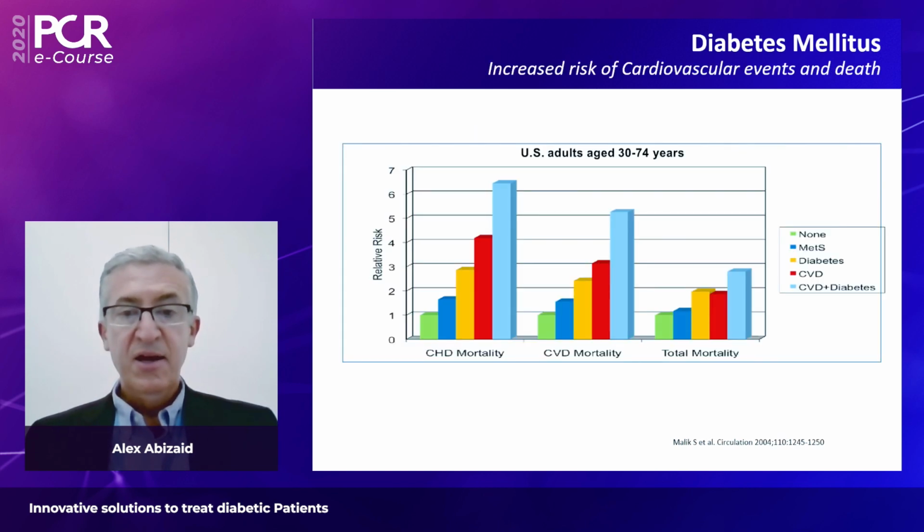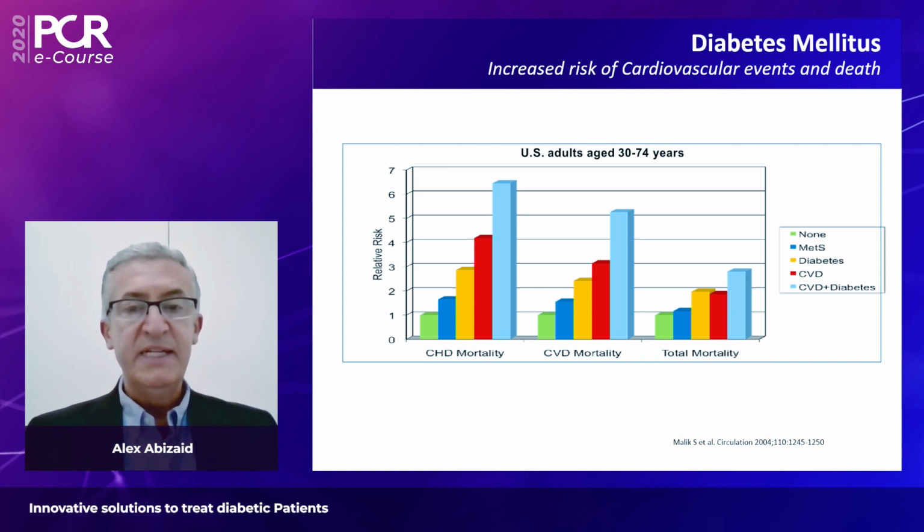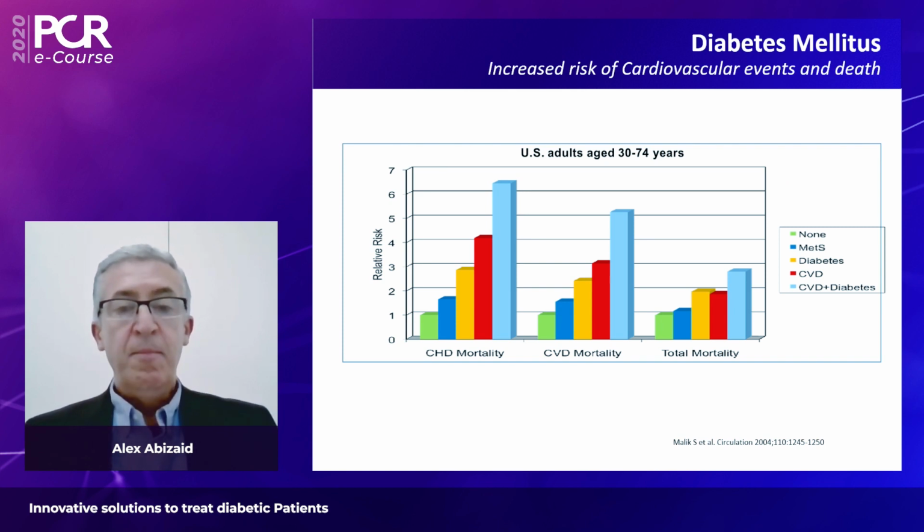My next slide will show that the combination of coronary disease with diabetes is very lethal, both for global mortality, but also for cardiovascular mortality. In blue is the combination of diabetes and cardiovascular disease. And when we compare, for instance, with non-diabetics in green, you see that the mortality can go 10 times higher when you only have patients with no diabetes and coronary disease.